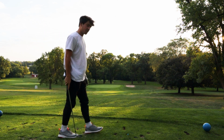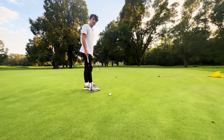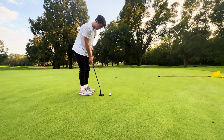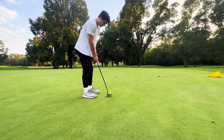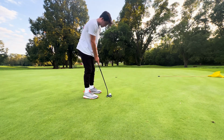This dude's insane. 5 or 6 feet for birdie. We got this putt for birdie here. It's about 6 or 7 feet. I think it's gonna go a little bit right to left. I don't know how quick these greens really are. We haven't putted too much on them. But we're gonna see if we can put this one in here.